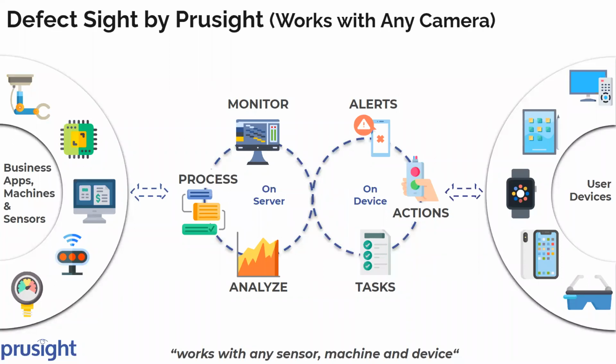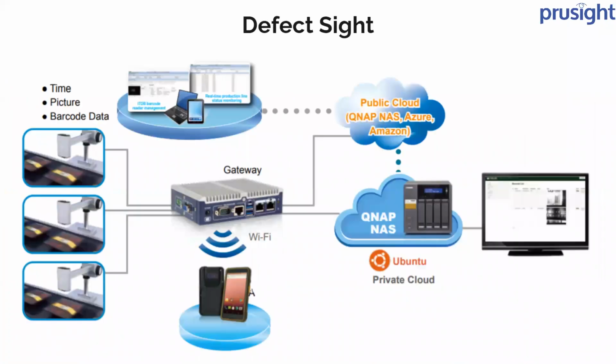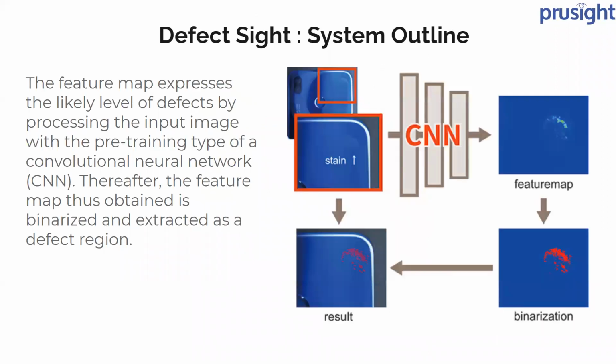So let me quickly give you a small walkthrough of what DefectSite would do. Again, we have the camera set up. The camera is giving the data to a gateway, and we'll be able to show that data on DefectSite. In this case, we are looking at stain, dust, scratch, hairline kind of defects. If you implement DefectSite with any of these cameras, any of your existing cameras, or even a basic camera like a web camera, you can identify defects in a factory environment. You look at the stains, we do a feature map, we store that data internally, and then we hand out the result every time we process a particular image.